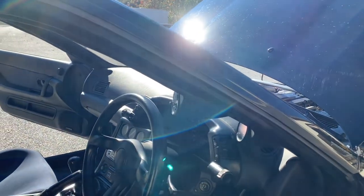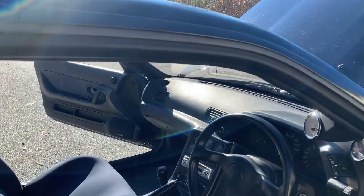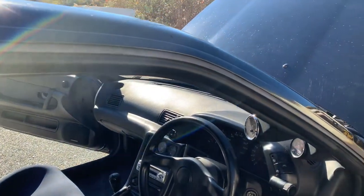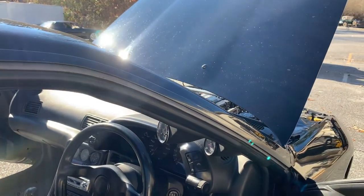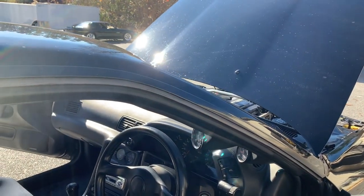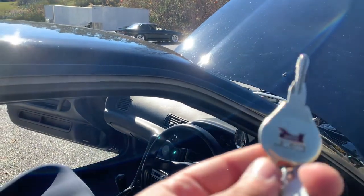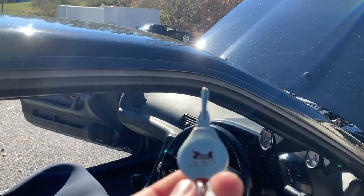Another thing I like about this car too is it's not obnoxiously loud. It's got that really low growling sound. I'm trying to find the key. Here we go. It's even got a GTR key. Ooh, fancy.